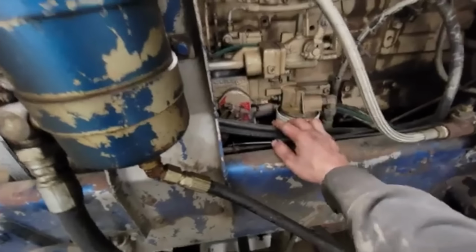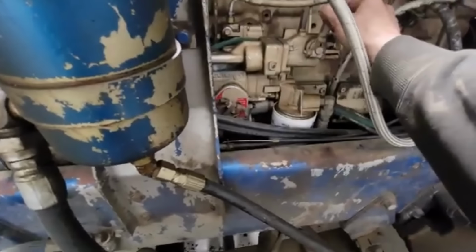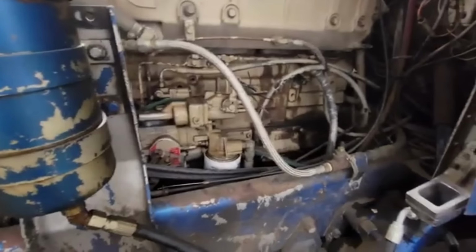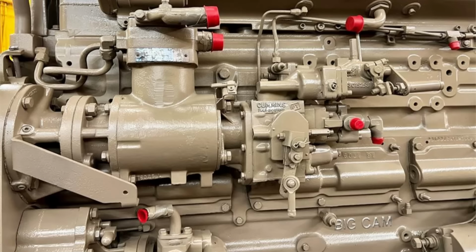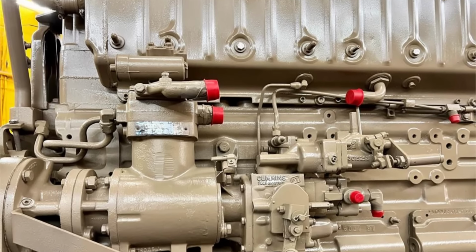As the Big Cam aged, Cummins dealers weren't the only ones hunting for answers. Independent shops and fleet technicians, tired of chasing phantom issues, began creating their own fixes. Some were crude, others ingenious, but all were born from a common reality. The factory wouldn't admit there was a problem, so the field had to solve it themselves.